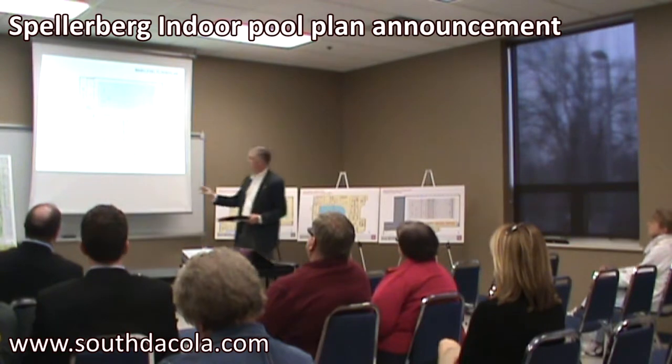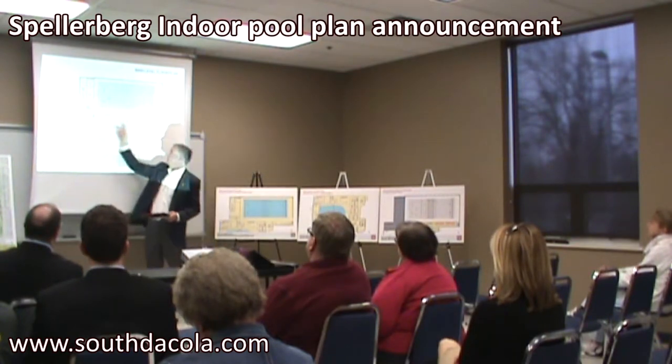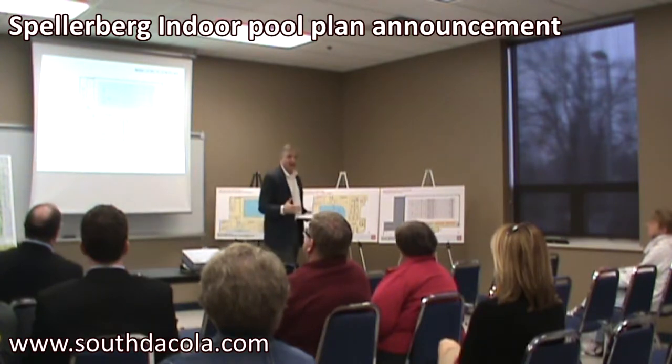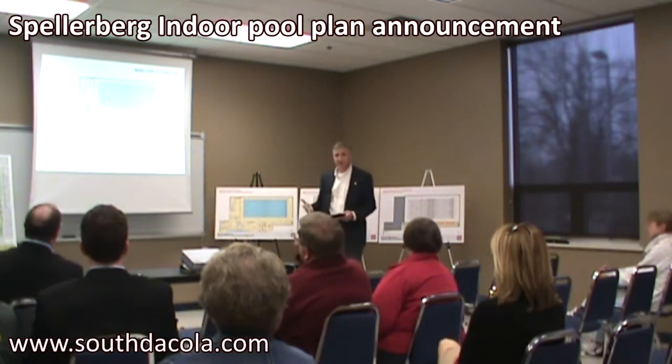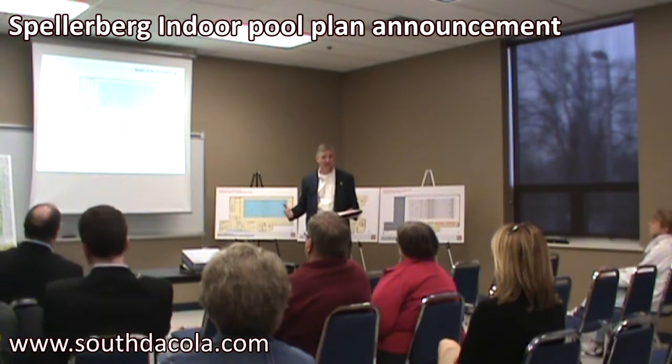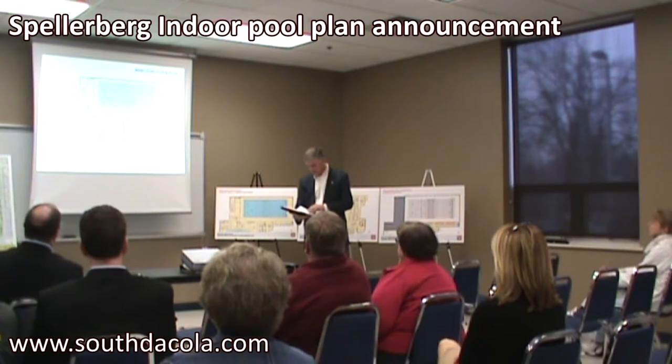And then you can see here, here and here are a couple of spaces that are multi-purpose areas so that Park and Rec can rent those out for whether it's birthday parties or other events like that that give them some flexibility in the kinds of smaller things that they can host in this space.